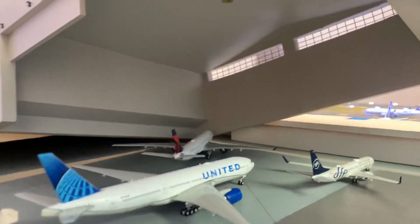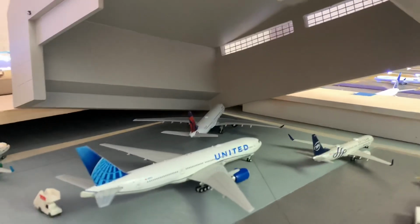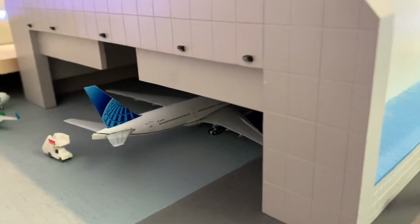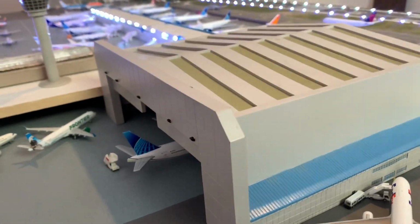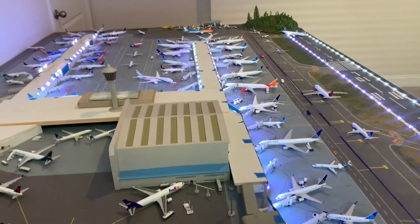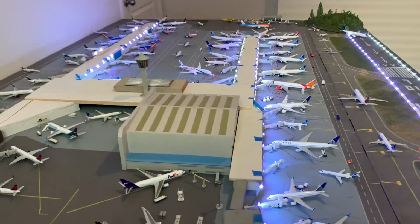The 330-300 will be heading out to the one other Delta International flight, which is, what was it? And sorry about the shakiness there. It's hard to hold the phone and the hangar and the schedule all on the same time. But yeah, the A330-300 for Delta, the NG1, also a new model. We'll be heading up to Sao Paulo, Guarulhos at 9:20 tonight.